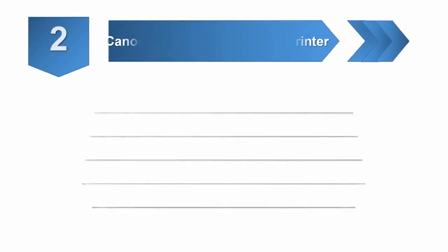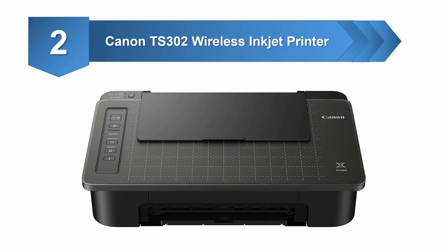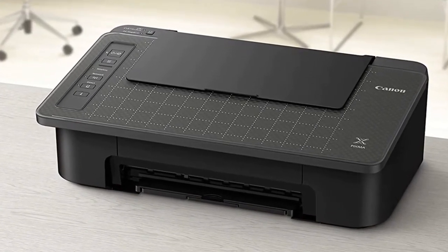At number 2, Canon TS302 Wireless Inkjet Printer. With support for AirPrint, this is a great choice for users running iOS devices. It connects to a Mac, iPhone, or iPad with ease and prints without issues. The printer has Wi-Fi connectivity and also supports Wi-Fi Direct.